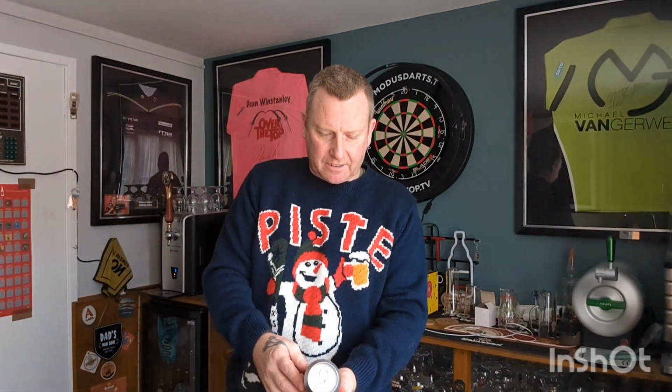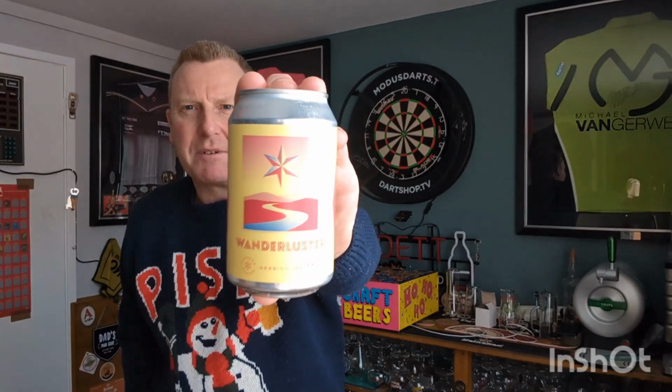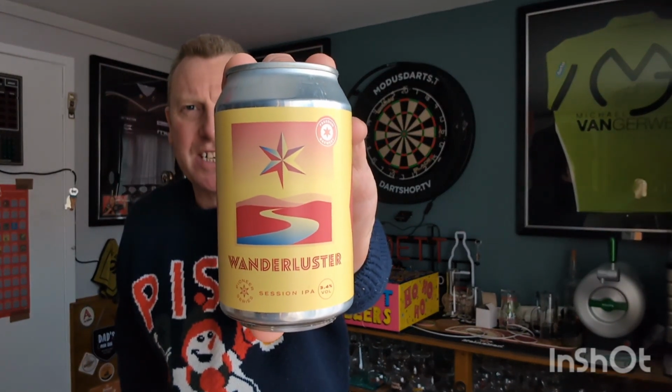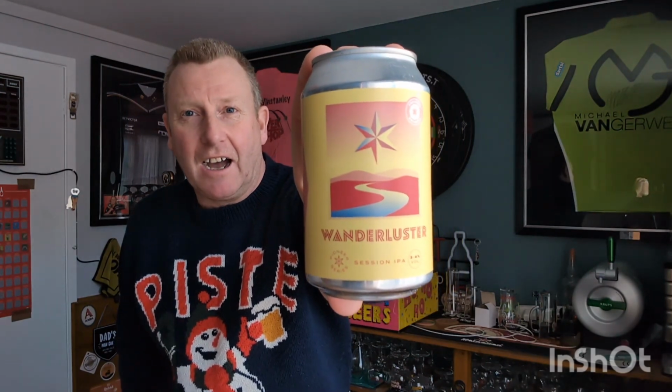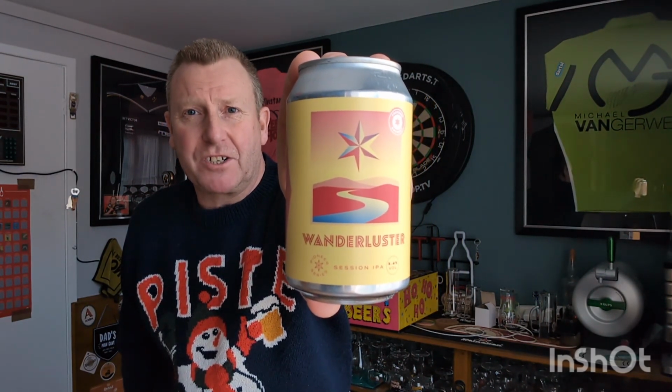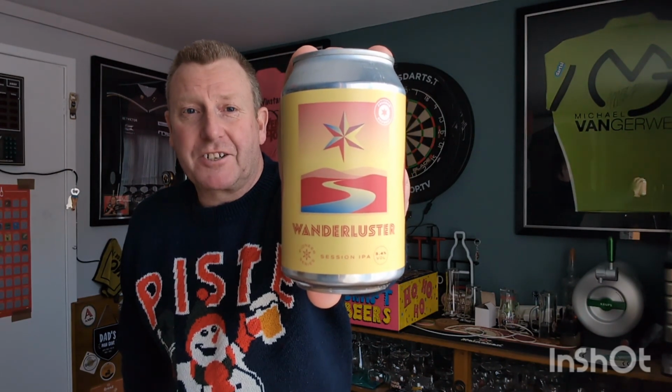And the beer we are looking at, oh god, a Session IPA. It's from Freedom Brewery. I believe they're out of Derby that way. And we've got a can of their Wanderluster. There we go, I don't know if you can see that. It's a Session IPA coming in at 3.4% ABV. I've got a feeling straight away this is going to be shit. I'm going to try and be unbiased and be fair on the beer though. So let's stop talking and go and get it reviewed.